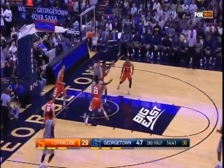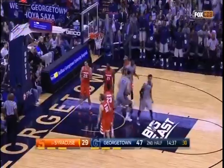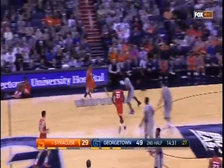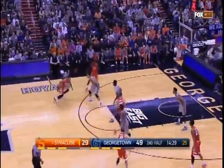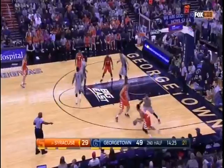Pete in traffic. Stays with it. Tipped in by Hayes. The kid is everywhere. 3 offensive rebounds for Georgetown. That's unacceptable for your coach, Mike Hopkins.